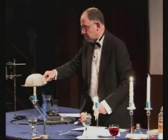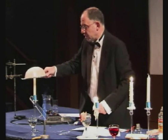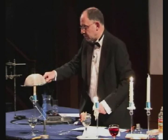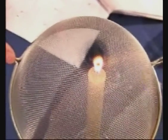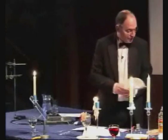Okay, now do you want to lift the camera up and down? Because now this is a really, really nice way of showing that the flame is hollow. I just have to hold this steady. Can you see it? Isn't that nice? You can see right down into the flame. It really is hollow. You didn't believe me before, did you? And now you'll never see a candle flame the same again, because now you know it's hollow. Okay, thank you. I must move on.